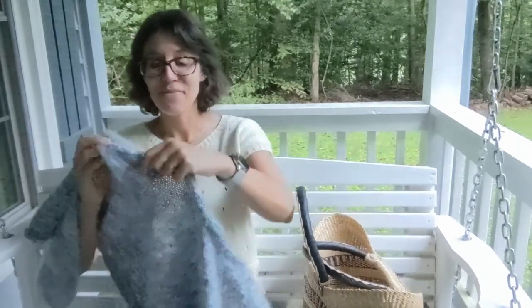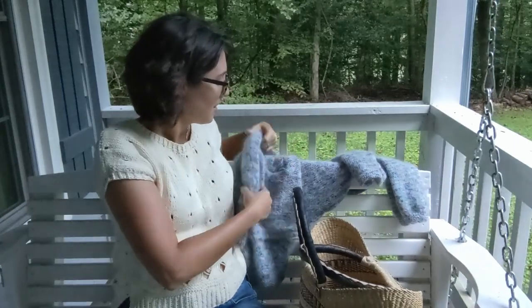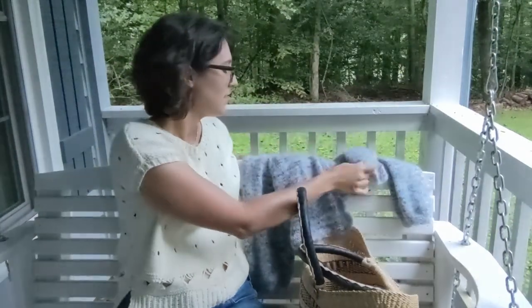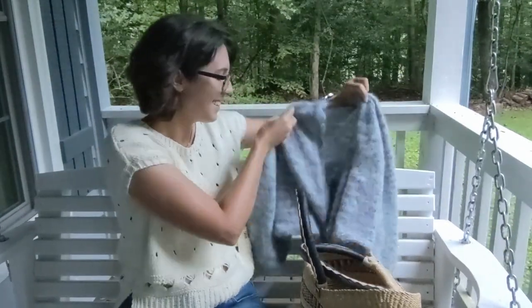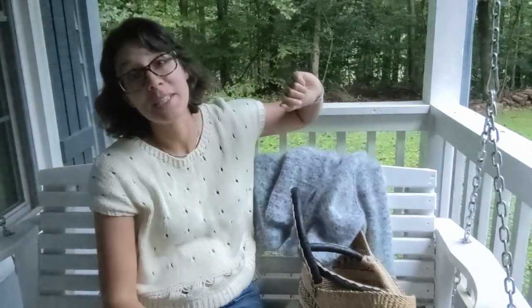Okay. So went from dream knitting to finished object, like in an instant, it feels like. Although that could have something to do with the fact that I haven't podcasted in quite some time.